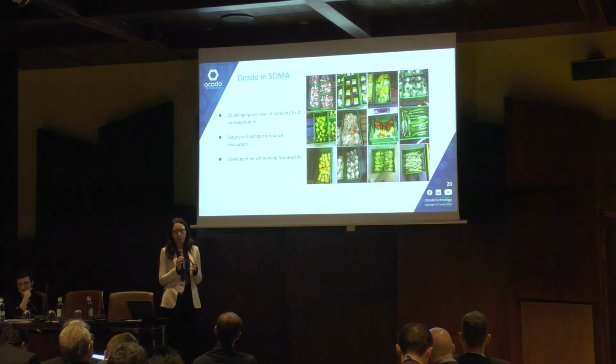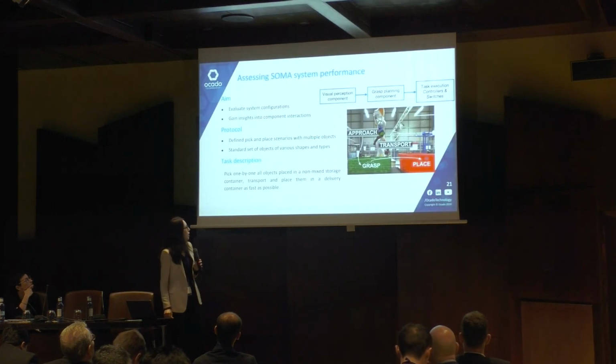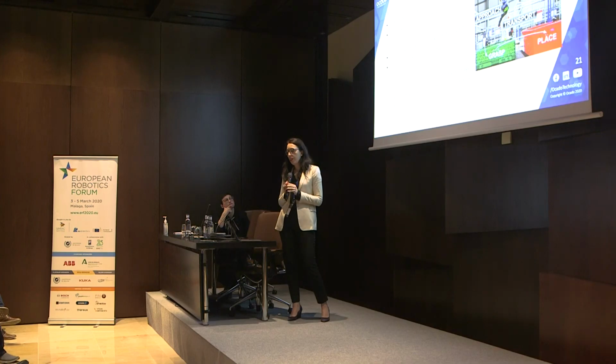Ocado's contribution was not only the unique use case of a real retailer, but also the evaluation and benchmarking of different hands, as you just saw, for the summer project. We have worked on several benchmarking frameworks. Our target was really to assess the robustness, reliability, and operational speed of robotic pick and place. We have used different complexities of the arrangement of picking, starting from single objects in the tote, a storage box, to more complex solutions with layers of objects.